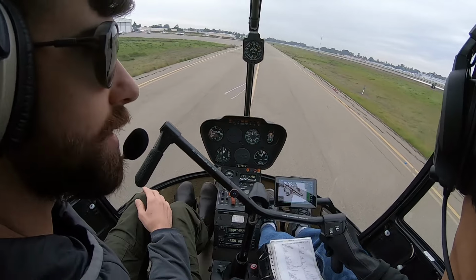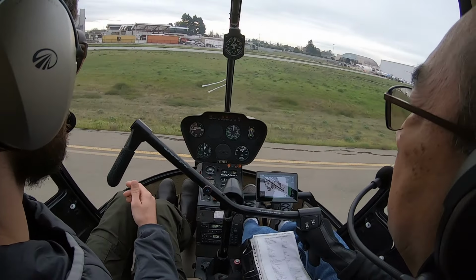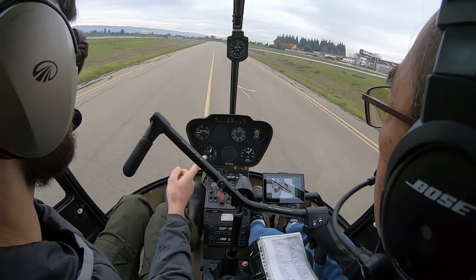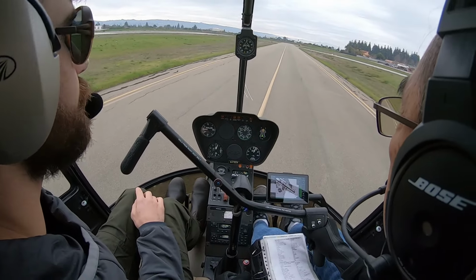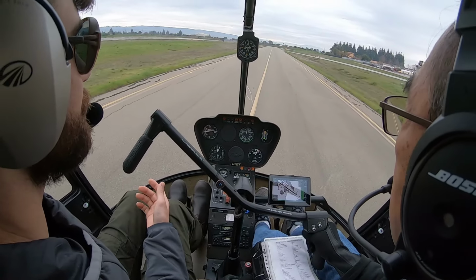All right, so clear right for left pedal turn. Get that again, just that power. Alright, I'm ready to come back in for a landing.